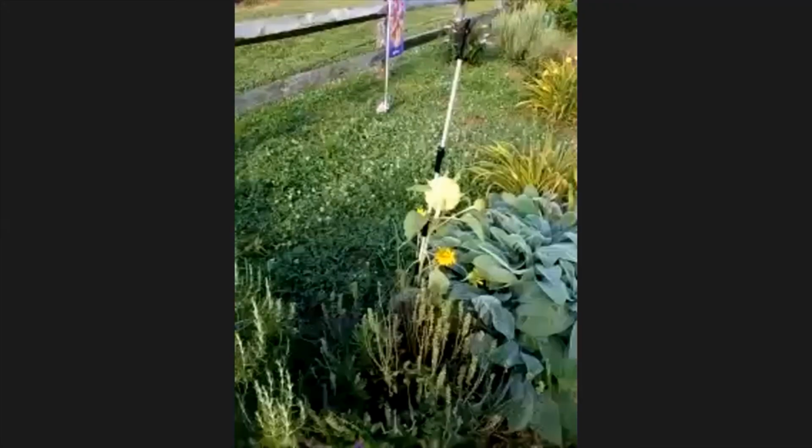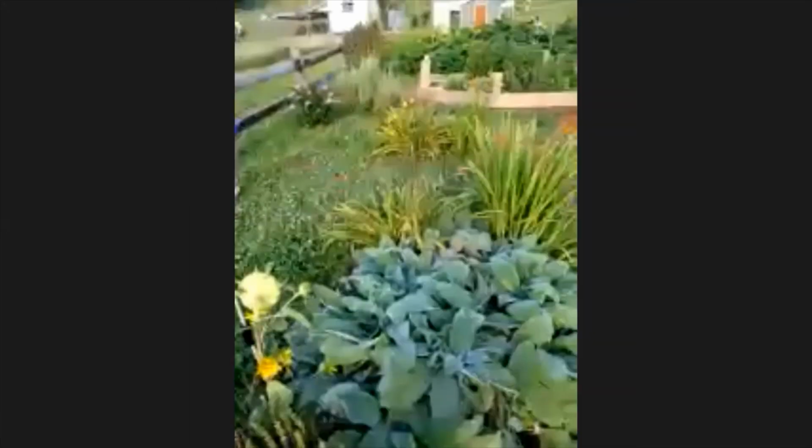Now, somebody help me with this. Is this rosemary? Looks like it. Yeah. It was in like a little pint container last year. Look at it. My gosh. Does it smell piney? If you break off one of the leaves, does it smell? Yes, I just did that.